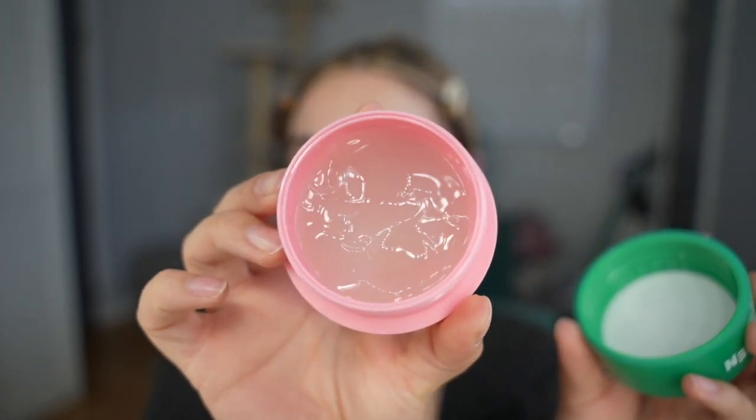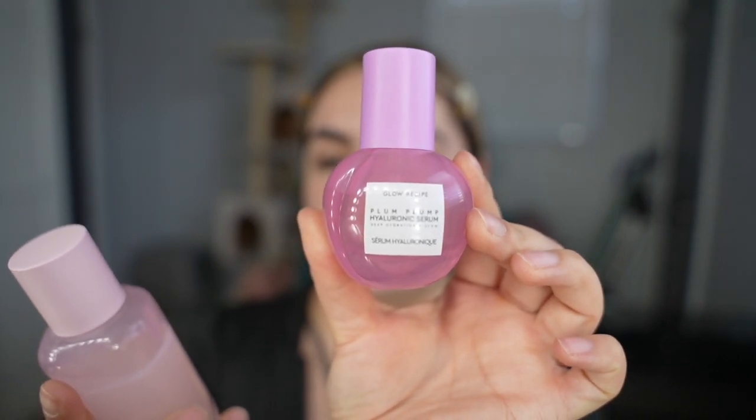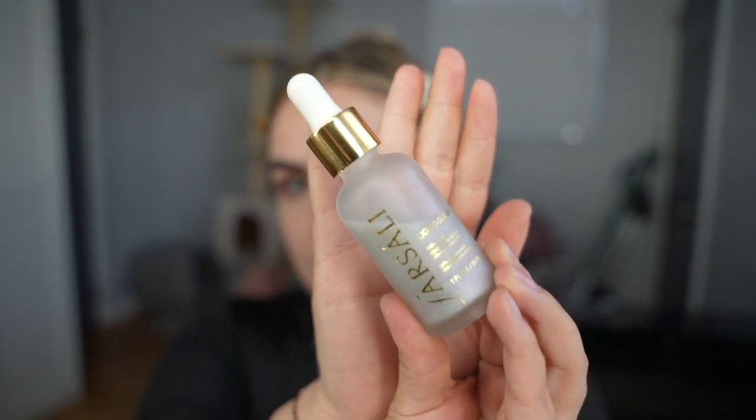Look at that. This type of stuff soaks into your skin and I just like how it's not too thick. And then I'm going to go in with both the Glow Recipe Plum Hyaluronic Serum and also the Glow Recipe Watermelon Glow Toner to give that nice little glowy look. And then some of this Fourth Ray Liquid Glass. I haven't used this in a while, but it makes your skin so pretty because we're gonna go for a dewy, cute, youthful look, okay?